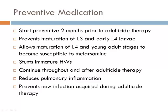This is something that I think a lot of people don't understand. Very frequently I will see veterinarians say, we don't need to give preventive until after the adulticide's been completed, and that's not true. Remember, the adulticide has absolutely no activity against the larval stages. So if you're not giving preventive throughout this whole time, your dog might be getting new infections while you're treating the old one. As soon as you've identified infected dogs, they need to go on preventive.